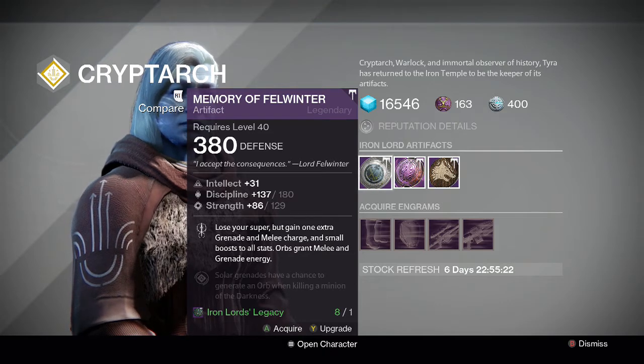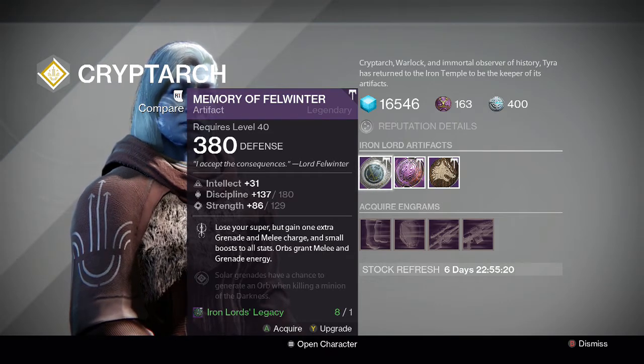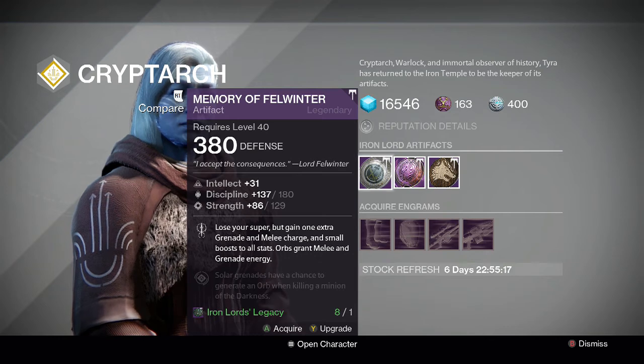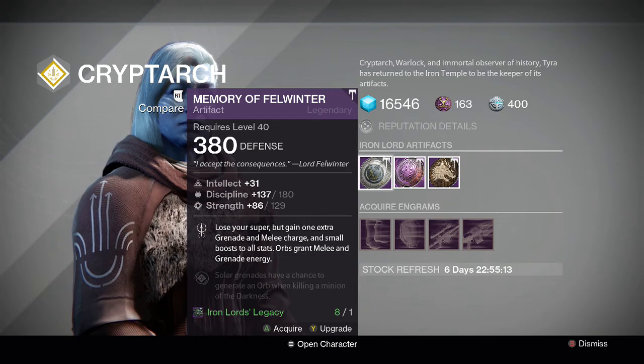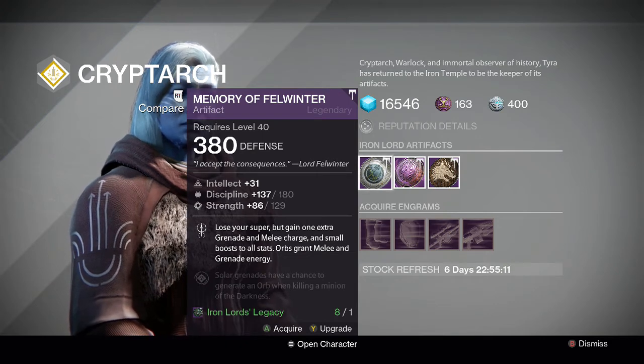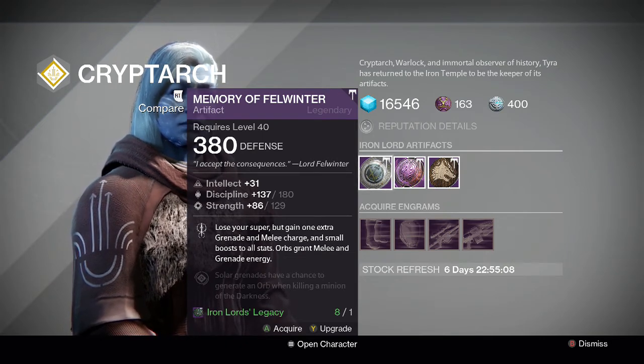So the flip side of losing your super is you gain an extra melee and a grenade charge, and you get a boost to all of your stats. So there's that, and also orbs, instead of generating super energy, they generate melee and grenade energy.